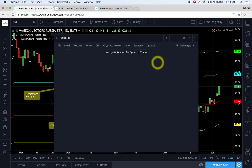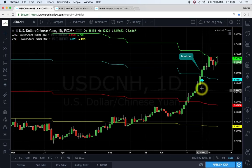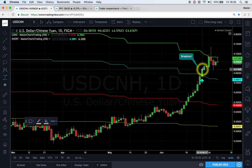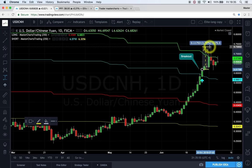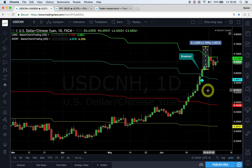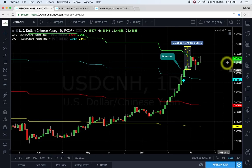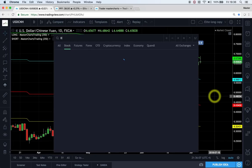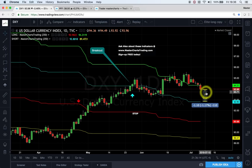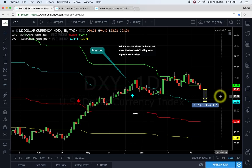US dollar versus Chinese yuan. There's that breakout on the 27th of June of this year. It was already a sizable move. Even if you just bought exactly on the breakout, this was already a 1.79% move right there. And I think this is a bullish chart for the US dollar. I think the US dollar will continue to appreciate following a mild pullback, or possibly this is already the pullback. But somewhere between the current price of 93.96 and I would say 92.80 would be just excellent buying opportunities.